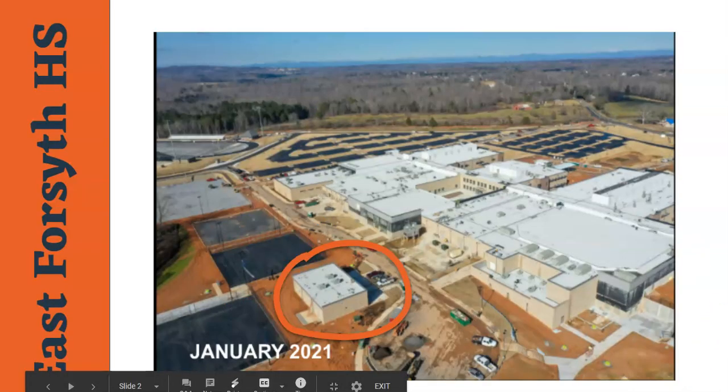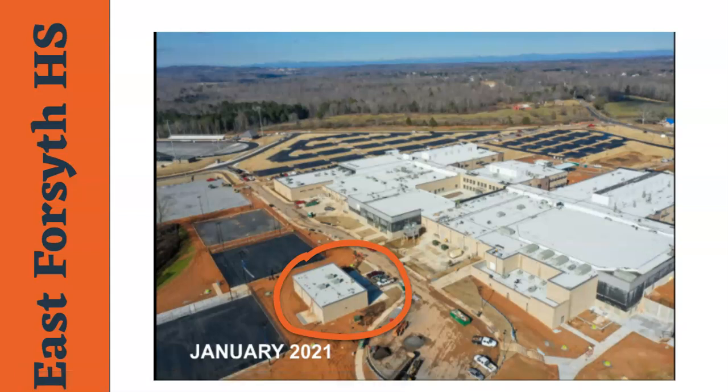Here's a photo of the campus taken in January of this year, and I'd like to draw your attention to the building in the back circled in orange. That is going to be our new construction and carpentry lab and classroom. In there, we are going to have our classes, and then we'll be able to take what we learn in those classes and go directly into our construction lab and apply everything we have learned.